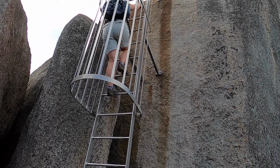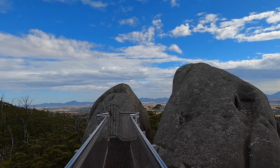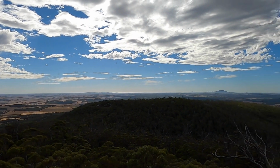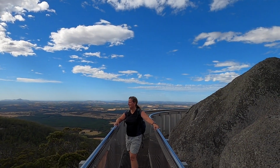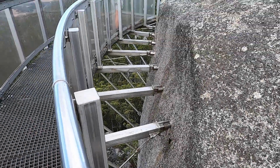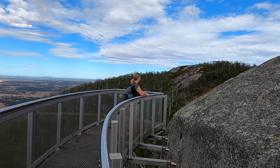It's well worth doing this walk. I mean, it's short, it's only 8:15. It's taken us 45 minutes to get here. Alright, this is what all the effort was for. That's where we came up. Quite high up when we get around this side of the rock. Pretty windy too.